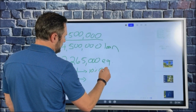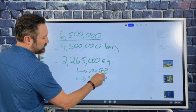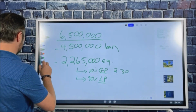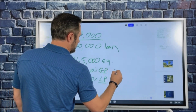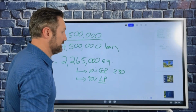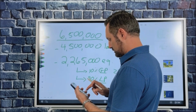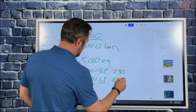10% GP, 90% limited partner. So general partner, limited partner. This is basically all the investors. This is you. So you're going to bring in, call it 2.3. I'm sorry, 230,000. You're going to bring in 230,000. The rest is going to come from them. So I don't know what that works out to. I'm a little brain dead this morning. But 1.8 or 1.9, is that what it is? Yeah, I had it right. Let's call it for flat numbers, $2 million. Okay.